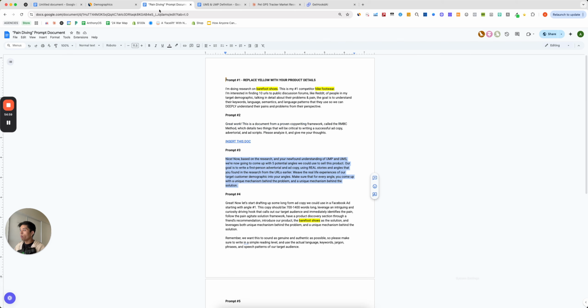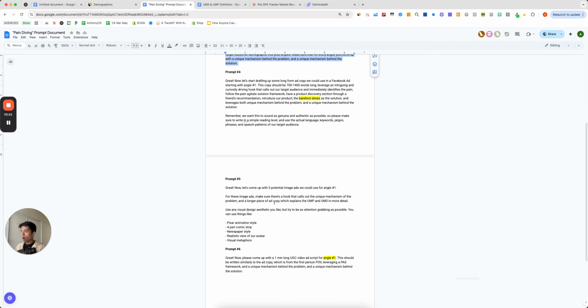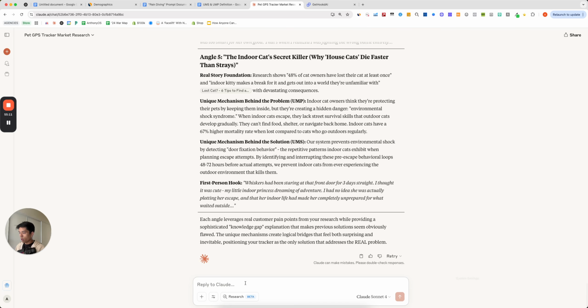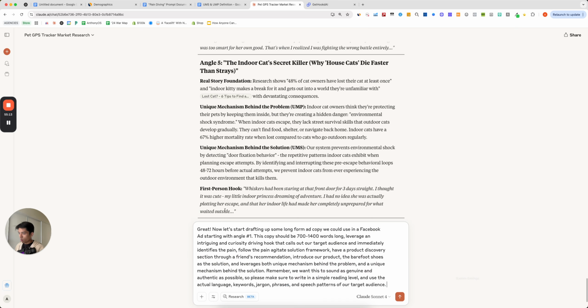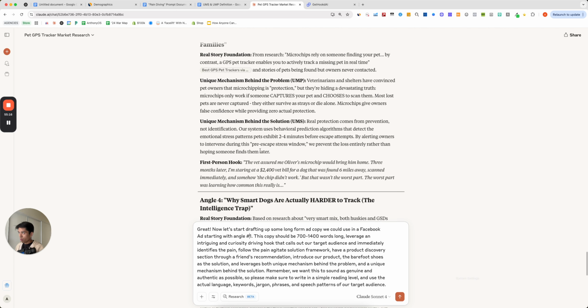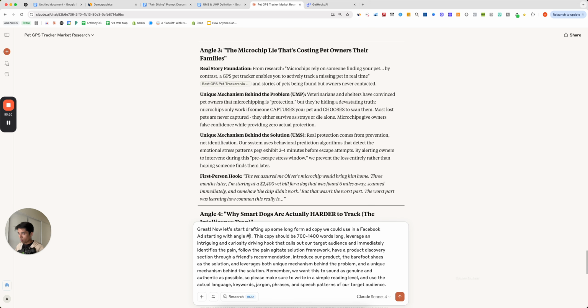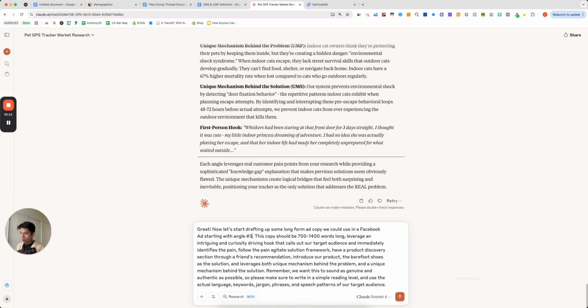Now, what we can do with the pain diving prompt is basically we can either write some ad copy. So let's put together a quick advertorial here. Then we can also come up with some image ads and then lastly, a UGC script. So let's go ahead and draft a very, very quick advertorial. And we'll say angle number 3. Pet owners, their families.